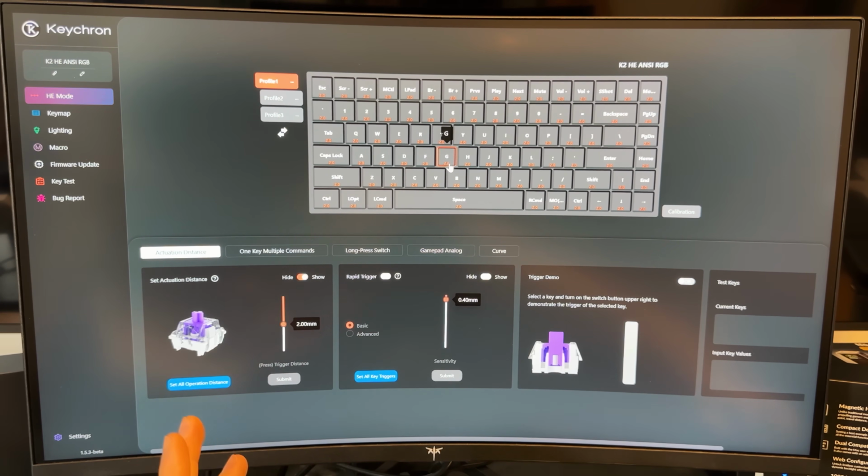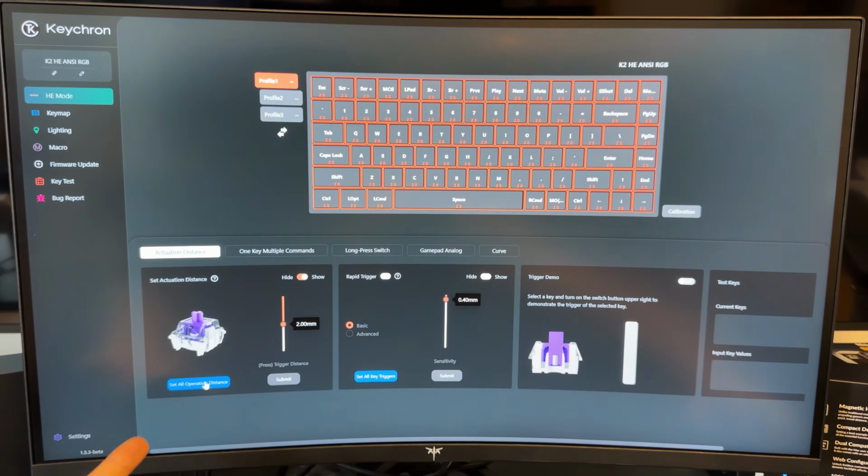So back to the actuation distance, we can show it for each and every single key, and we can change it for the G letter, for example. We can go from 0.2 millimeters all the way to 3.8. So there are quite a lot of steps. We just click on submit, and now it's saved to the keyboard. Now we have this on 2 and this on 1.5. Wow. And we can also easily change the depth for all the keys with this button right there.